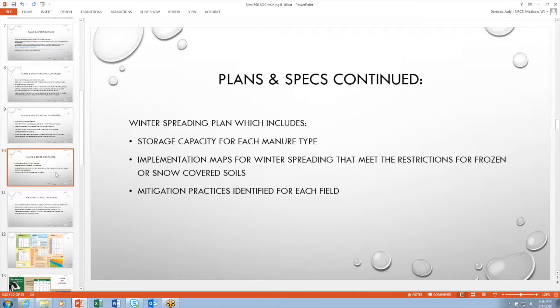Winter spreading plans, they have to include the storage capacity for each manure type, and implementation maps for winter spreading that meet the restrictions for frozen or snow-covered soils. And what is new in this standard is mitigation practices that have to be identified for each field. And the reason it's for each field is that each field may have a different mitigation need and a different mitigation plan. So we need to separate those out field by field, the decisions that are being made on the conservation planning side of this. So again, the winter spreading plan has been included in the past, but now with the new standard, we have to step it up and define what it is we're going to do to allow us to reduce the risks associated with winter spreading, and winter spreading is still defined as frozen or snow-covered ground.